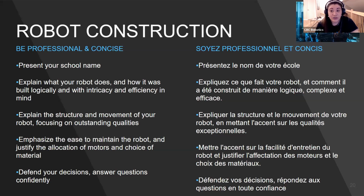Emphasize the ease to maintain the robot. That's one of the criteria, is how easy is it to fix the robot if something breaks. Justify how many motors, your choice of material, where you've put your motors, etc. And again, defend your decisions and answer the questions confidently. Again, for robot construction, you will get the why. Why did you use a certain material? Why did you put that there? So all of these, just make sure that you have the answer to the whys.